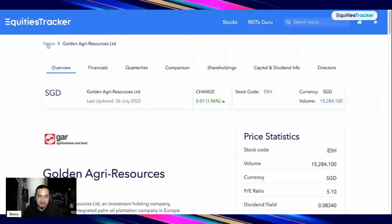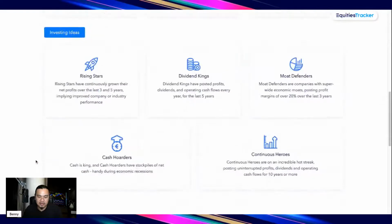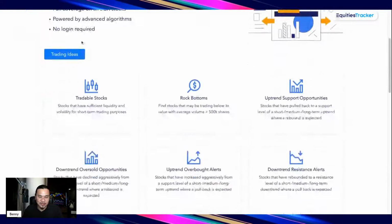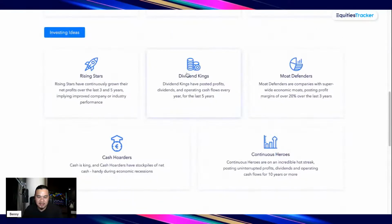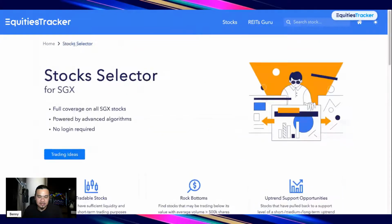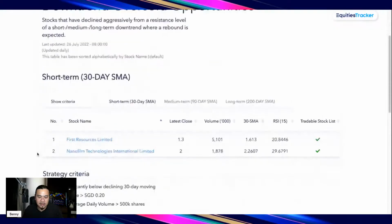So if we go back to the main page, you can play around with this. I think it's quite interesting. We have things like continuous heroes. So we don't have any list here, so there are no continuous heroes. Not much here in Singapore that meets the criteria, right? Nope, nothing much here. Okay, I can go back here again.